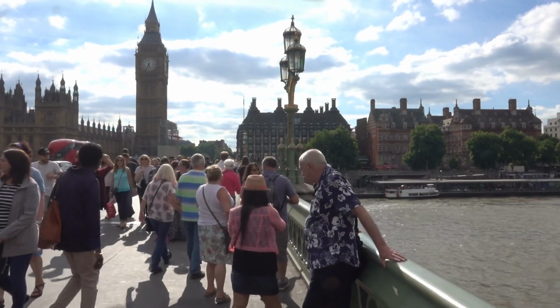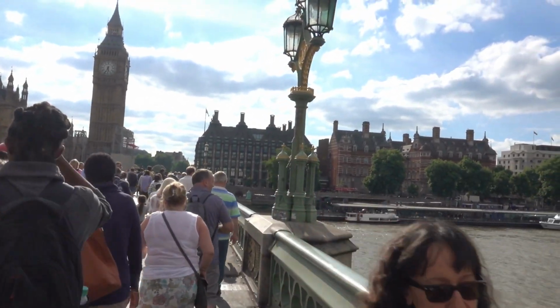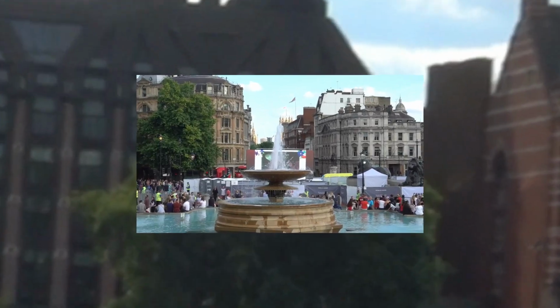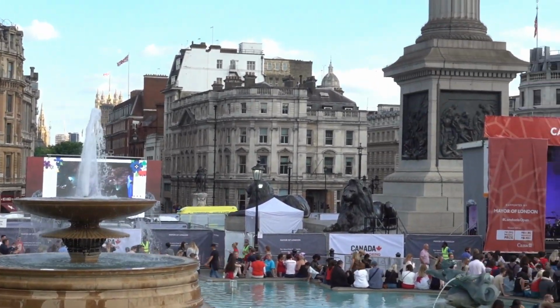Allow about an hour for this walk as we weave through modern traffic and big city bustle to survey 2,000 years of fascinating history. Our walk ends at Trafalgar Square, where we'll stand at the very center of one of the world's great cities, London.